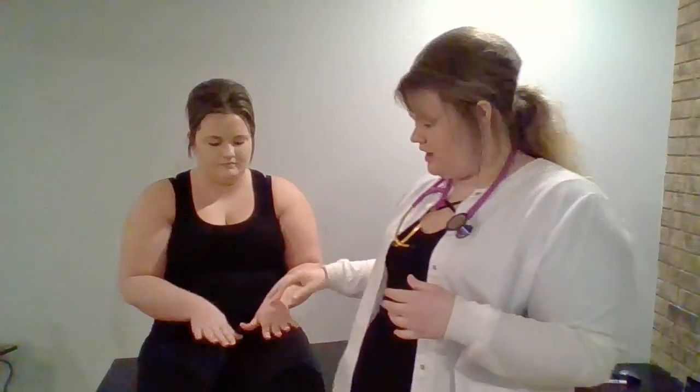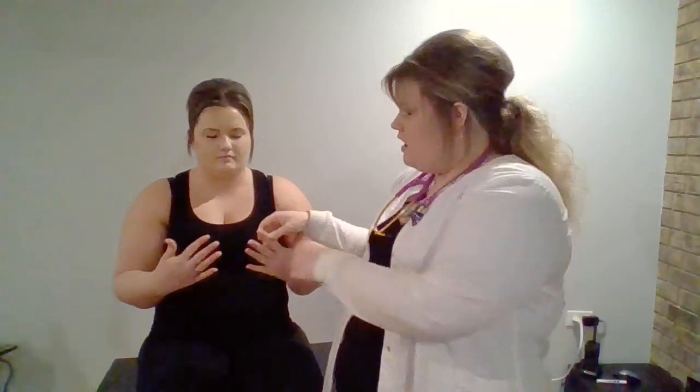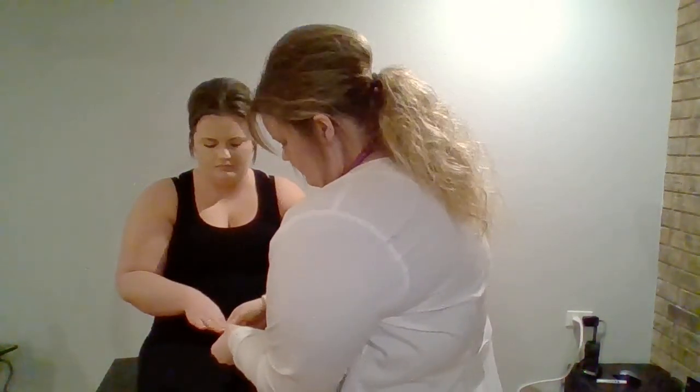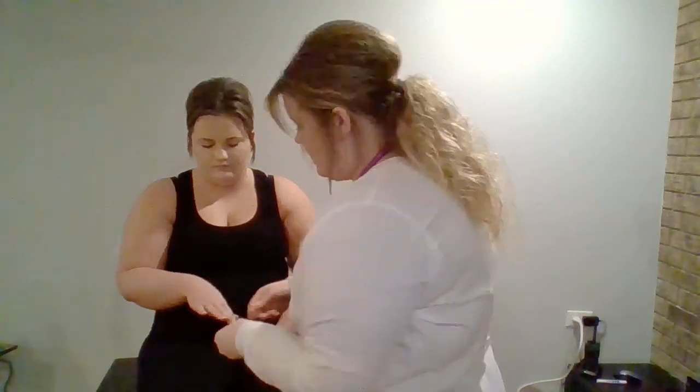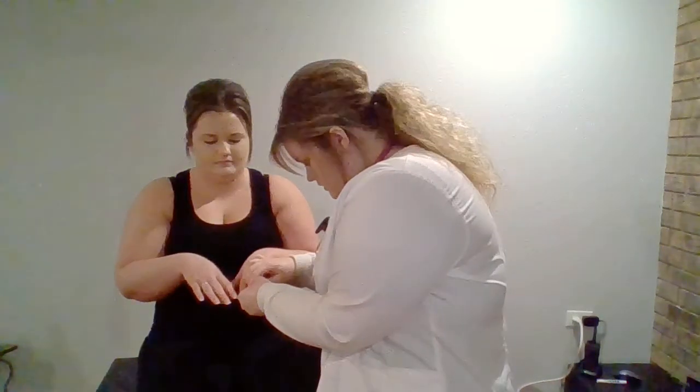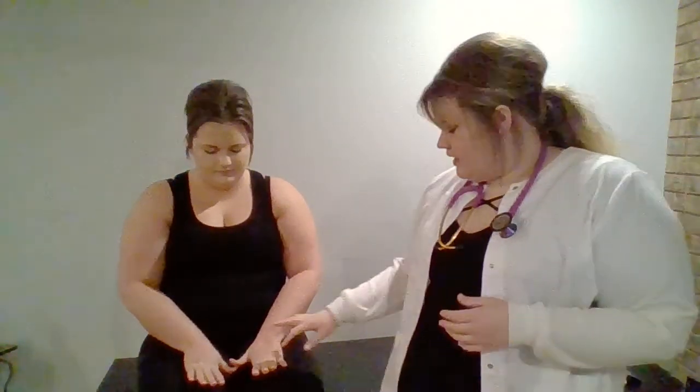While I'm here on skin, I'm going to go ahead and assess her nails. She does have on artificial nails, but if she didn't, it'd be really good to check cap refill. Well, I kind of can. And then bilaterally do this. And then you can also do it on her toes, checking for any cyanosis. I was able to get it in cap refill. Yeah, it's definitely less than 3 seconds. No clubbing of her nails. They seem trimmed appropriately, especially under her artificial nails. And I assess that bilaterally.